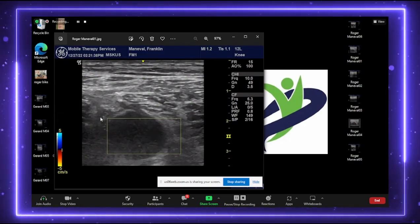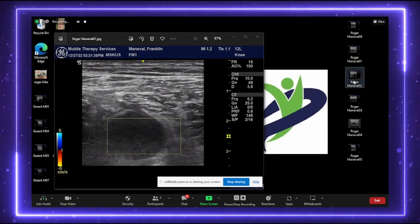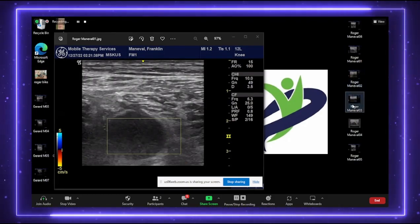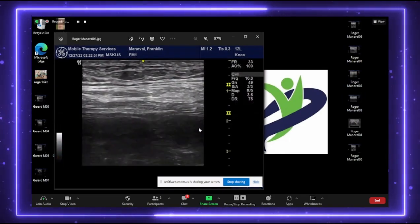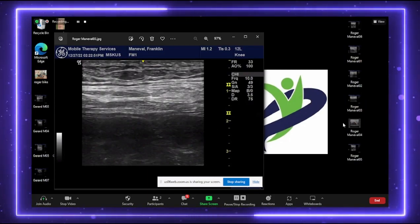And there was nothing on color Doppler that we saw, so that's remnants of where in the fascia that semitendinosus would be residing. We have another long axis view of where the semitendinosus would be, and there's nothing. There's no fibers there.